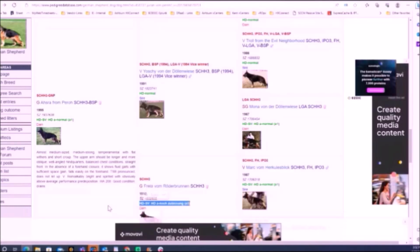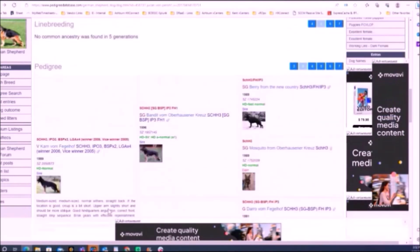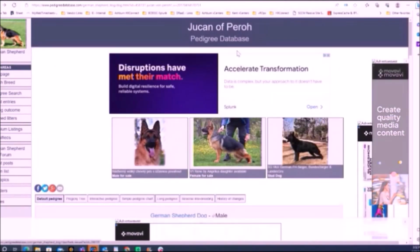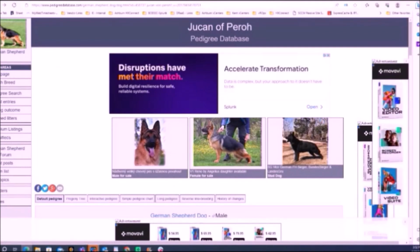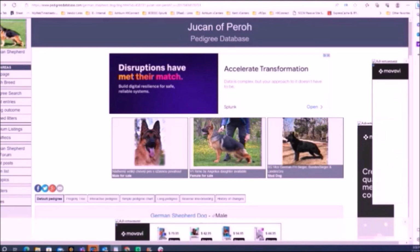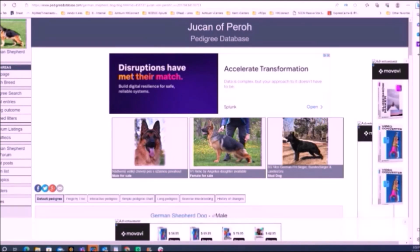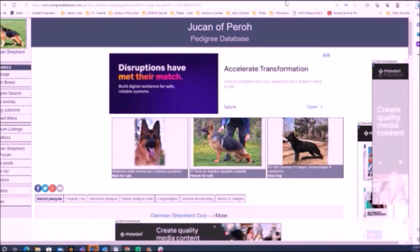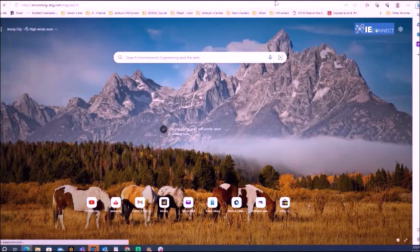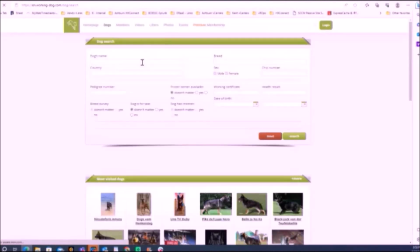So the dog itself can have excellent hips, but the parents around him may not have excellent hips. And so how do you know what the dog will reproduce? So not only does the pedigree database exist, but there's another database called the working dog database. I believe it's in Europe, and the pedigree database is American to my knowledge. And let's look up that dog in that website. Now, we're going to bring it up in a second.